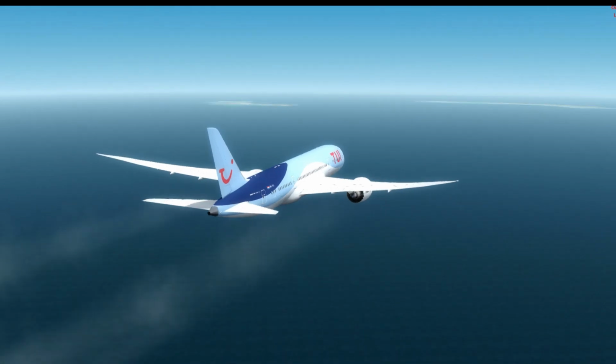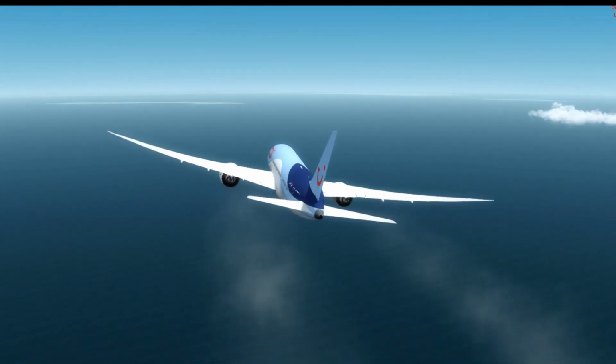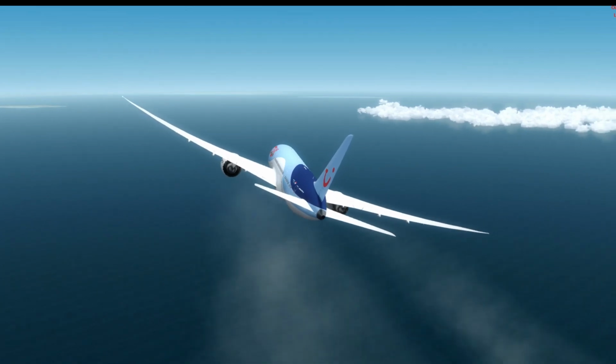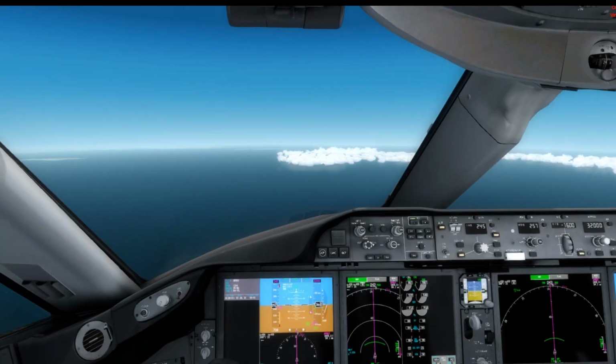As we reach the top of descent, you can clearly see the Dutch Antilles islands of Bonaire, Curaçao, and of course our destination, Aruba. We're going to be vectored to an ILS approach into runway 11 this afternoon. So I'm going to shut up now and enjoy the approach into Aruba in my favourite virtual aircraft, of course the Qualitywings 787 Dreamliner, in this case the 787-8 of TUI Netherlands.